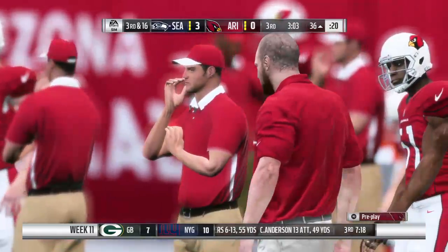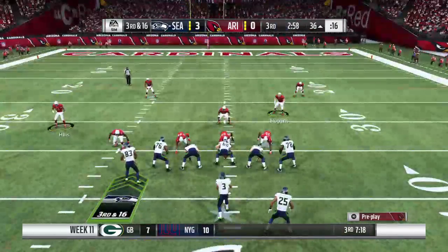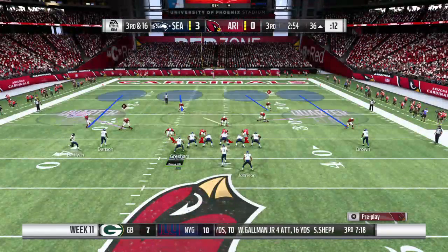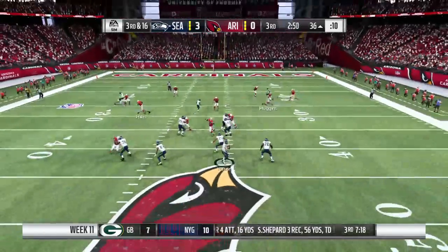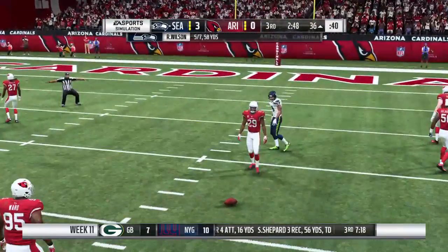Tough first half for him, unable to put up the numbers he's used to producing. But with a guy like him, you and I both know it just takes a couple of explosive touches for him to make an impact on this game and on the stat sheet as well. They go play action now. Wilson. And this is going to be incomplete.